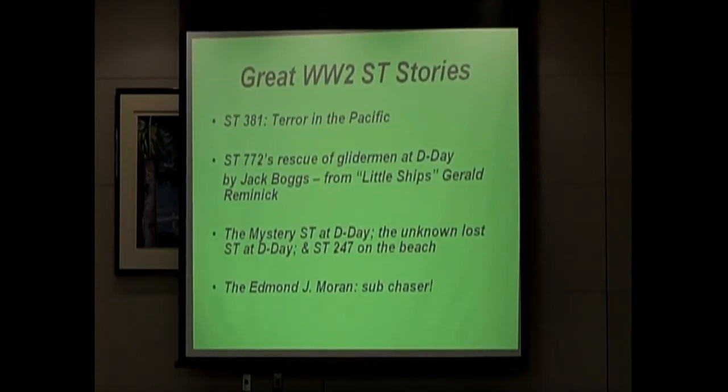ST-772. Once again, I'm not sure the type. Small tugboat though, they were all small. In a book written by Gerald Reminick about the tugboats at D-Day, he talks about, at one point, the C-47s were coming across towing gliders, Waco gliders. And he said they must have had engine trouble or cold feet. I'm not making a judgment, just making a statement. They released early, so a lot of the gliders went straight into the water. At one point, they had saved more men, and they had no room on their tug for another human being. That's how many people this tugboat pulled out of the water. ST saved lives.